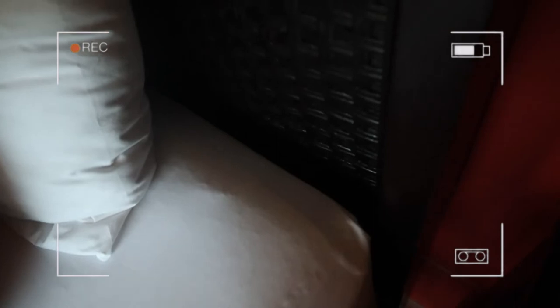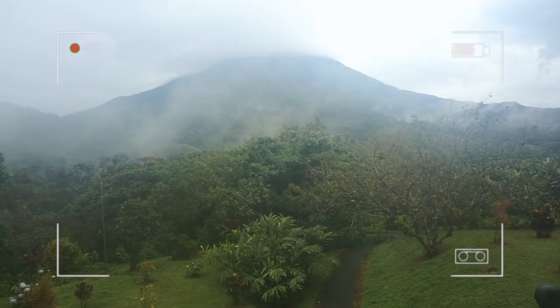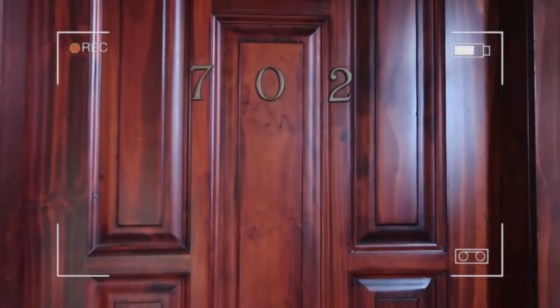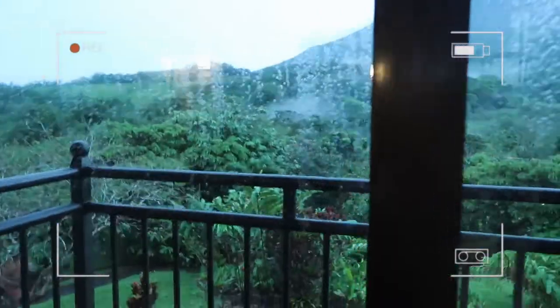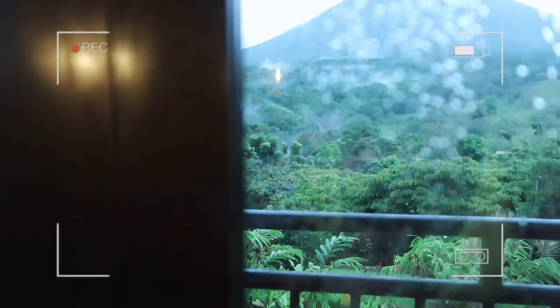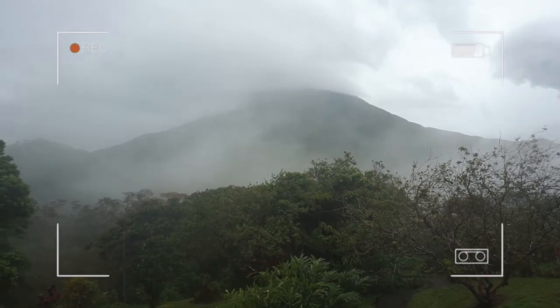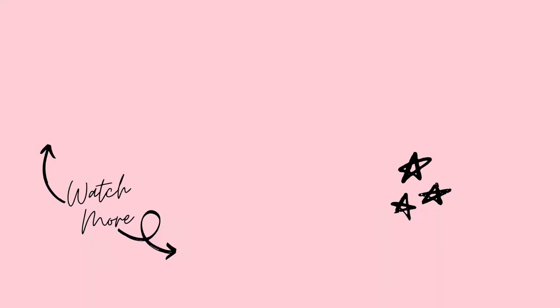I missed it, but I literally just saw a gecko run across my bed. That's what I get for leaving the doors open. Oh my god, it's so humid. Now I'm in 702 with a view. Okay, I'm really lame. This is the view. Literally like 3 minutes ago, I could see the whole thing, but now it's foggy again. Gotta act quick, get these pics.